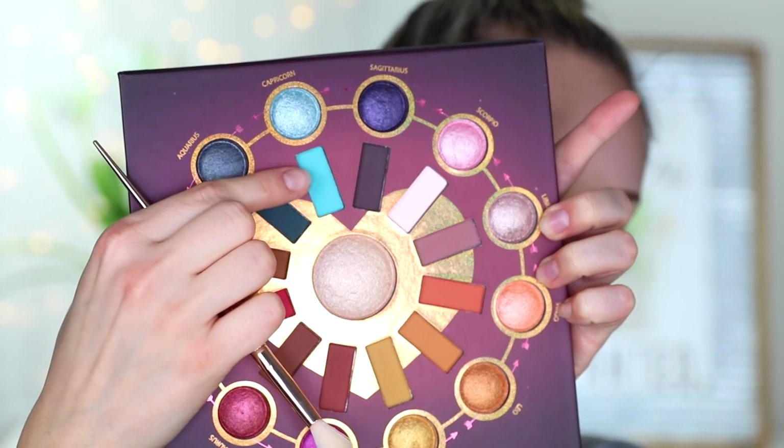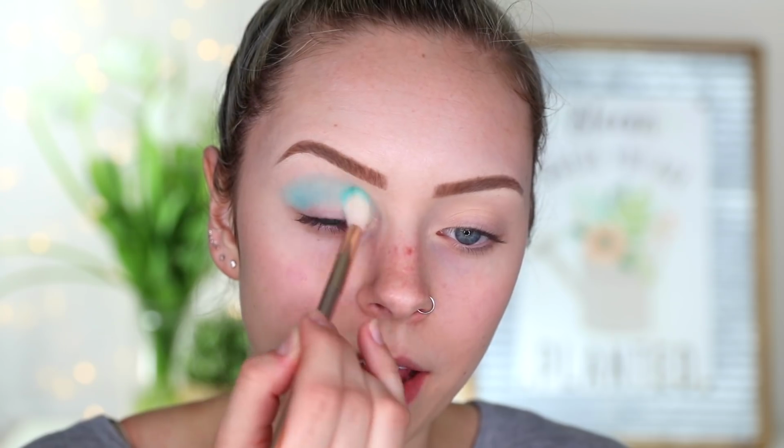Okay, so I'm going to start with this really bright blue and I'm going to really work that into my crease. You know the deal.